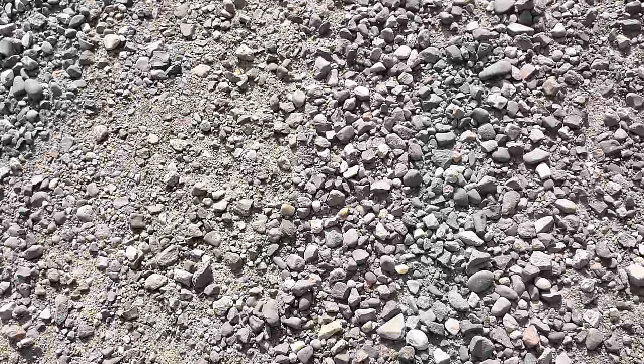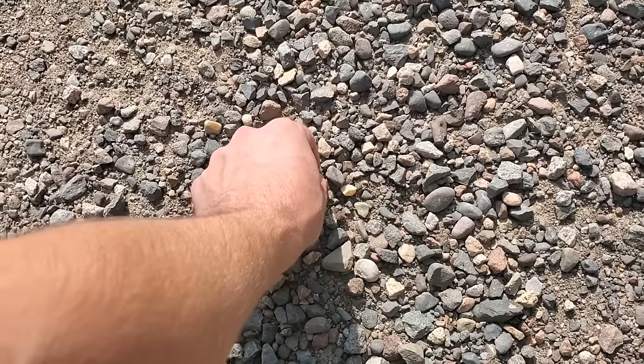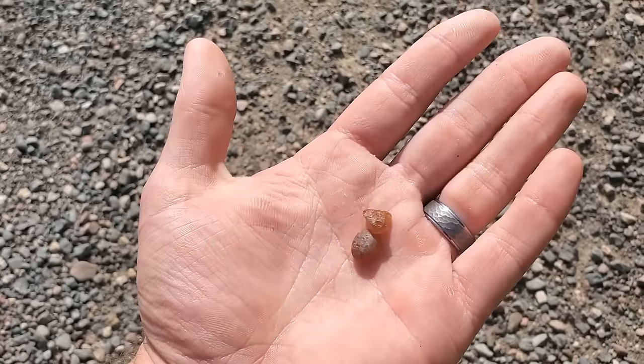Another tip I'd like to give you guys, if you're on the gravel road and if you're walking this fast looking for stuff, you're walking way too fast, because your eyes aren't going to be able to track those pieces. So when I go, I'm usually only walking about this fast. Looks like there's just a little nodule right there. So yeah, we'll keep going here, see what else we can find, and hopefully we have some more luck.